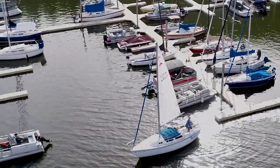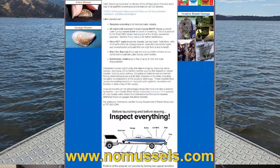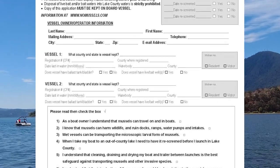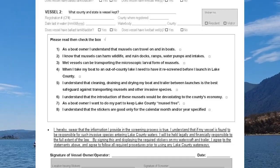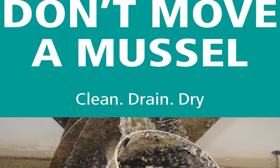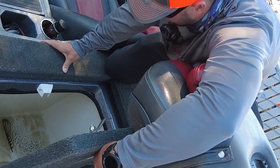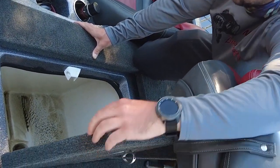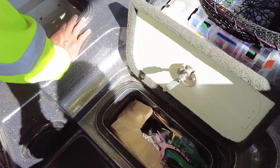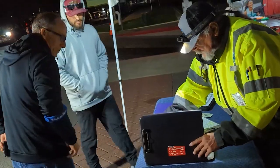Every boat launching in Lake County needs to be screened and stickered. Find participating screeners and sticker sellers online at www.nomussels.com. When visiting a sticker seller, the boater will fill out a single-page screener form. The screener will verify that the boat is safe to launch in Lake County and does not have mussels or has not recently been in a mussel-infested lake. If a boat is high risk or likely to have mussels, an inspection is needed, and the vendor will call a certified watercraft inspector from the county, and they will perform an inspection on the boat for free. Once a boat passes screening and/or inspection, boaters will purchase a sticker for $20.